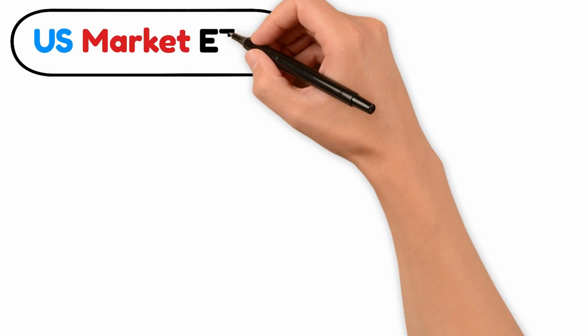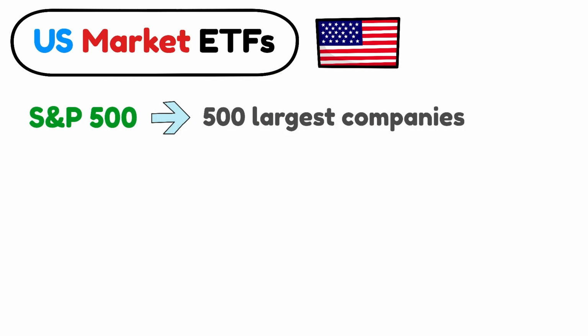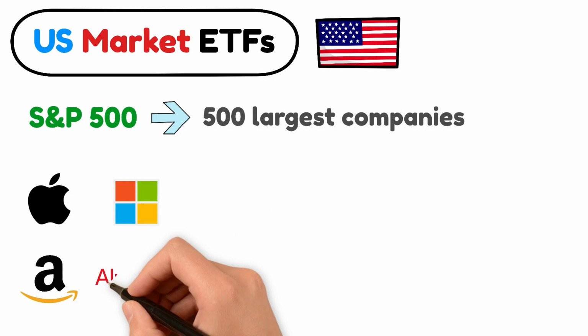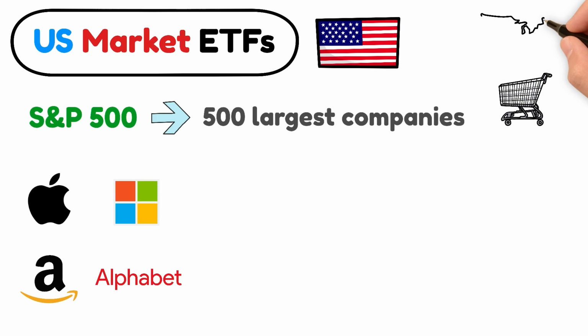US market ETFs. They typically track indexes like the S&P 500, which includes 500 of the largest and most established companies in the US. Think Apple, Microsoft, Amazon, or Google. By buying one of these ETFs, you instantly own a small piece of hundreds of leading American companies.